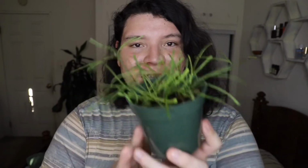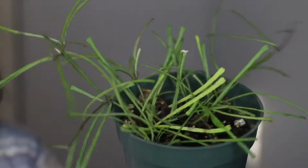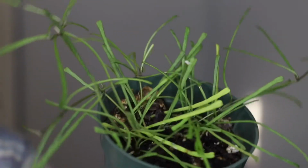The last plant that I have to share with you guys in my August favorites is a Hoya. I had to include a Hoya in my videos, right? And so this is the Hoya RETUSA. This is the Hoya RETUSA, guys. It's such a little tiny leaf plant.